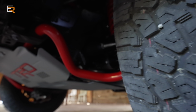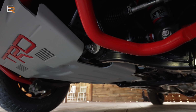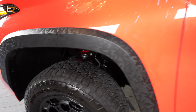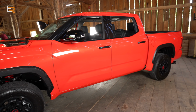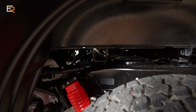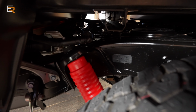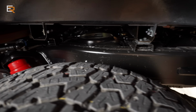What do we got for shocks? For shocks, we have a full off-road type of suspension on the TRD Pro. Fox shocks. And everything has been valved to be comfortable on the street, but also extremely capable off-road. In the back, we can see we have a brand new multi-link setup for the suspension. And the frame that you see now has been widened, so it gives better stability while towing.